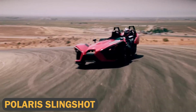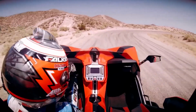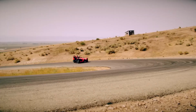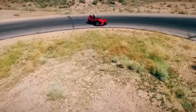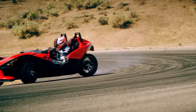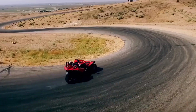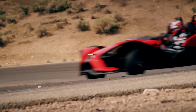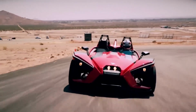Polaris Slingshot. The Polaris Slingshot is a beast that looks like something straight out of a futuristic movie. It's a low-slung, open-air roadster that combines the thrill of motorcycling with the comfort of a car. Powered by a 4-cylinder engine, the Slingshot delivers a thrilling ride with punchy acceleration. Its unique triangular shape, two wheels at the front and one at the rear, offers exceptional handling and stability. The cockpit is minimalist yet high-tech, with features like an infotainment system and backup cameras. This isn't just a vehicle, it's an experience.